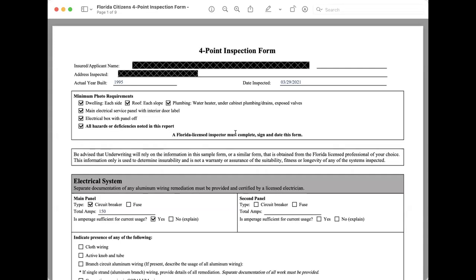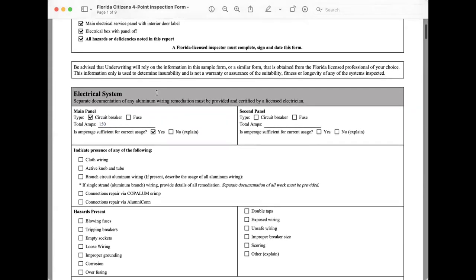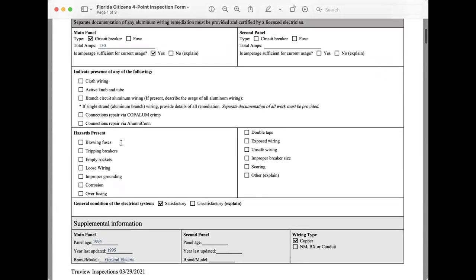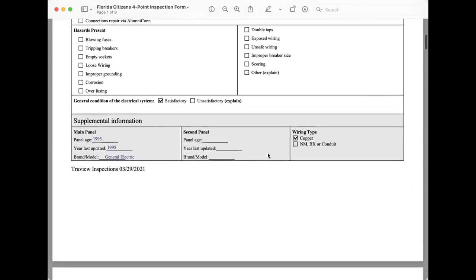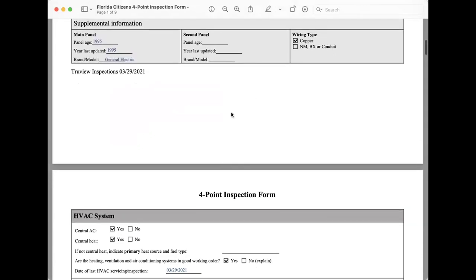All right, and you're going to see here the applicant name, the address that was inspected, the year of the home. All right, dwelling, each side, roof. All right, plumbing, so it goes through plumbing, also electrical. All right, so it tells you what type of circuit breaker it is, how many amps. Indicate presence of any of the following: cloth wiring, active knob and tube. So if anything is checked here, then there's a hazard, right? There's no hazards, all right? Hazards present, none here as well. And the entire electrical system is satisfactory. All right, the wiring is copper wiring. All right, you're going to look at that as well.